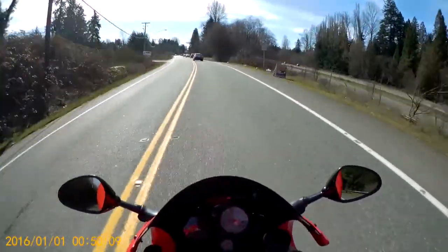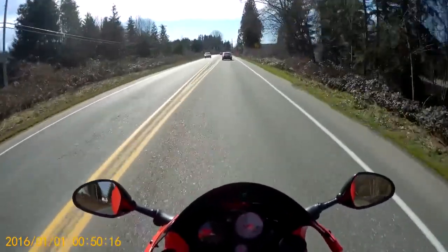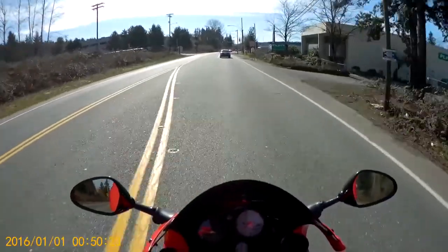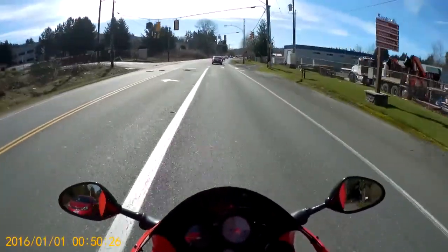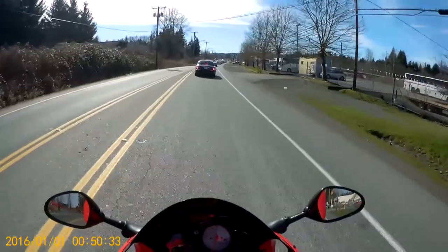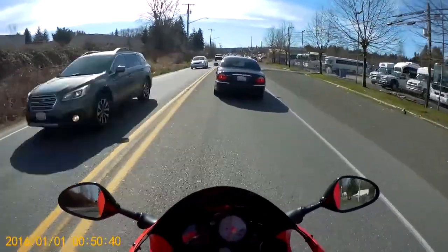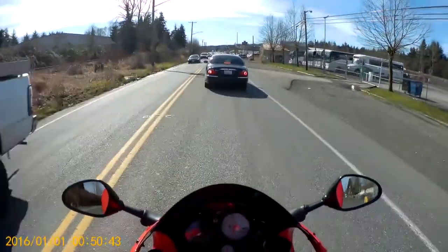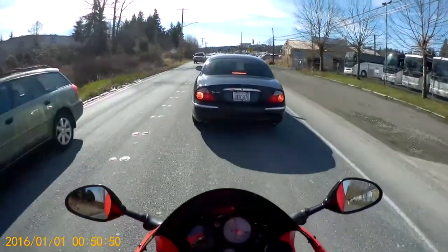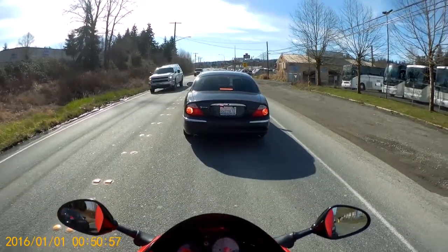Checking speed. So you can see it's kind of an industrial spot here. This is the outskirts of town. There used to be a lot of auto salvage yards here. I can remember getting a turn signal stock for a Honda CRX at one. And eventually there's a Honda dealer up here. They also have Aprilia. Thought about going there for a test ride.